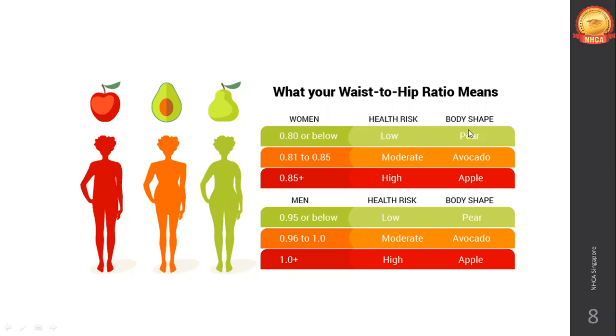So naturally, women and men both can have pear-shaped bodies, okay? People who have pear-shaped bodies have wider hips and buttocks as compared to their upper body. That is a pear-shaped body, okay? Naturally, they have low risk for cardiac disorders. Then you have the avocado-shaped body, when a huge amount of fat is near your belly, okay?